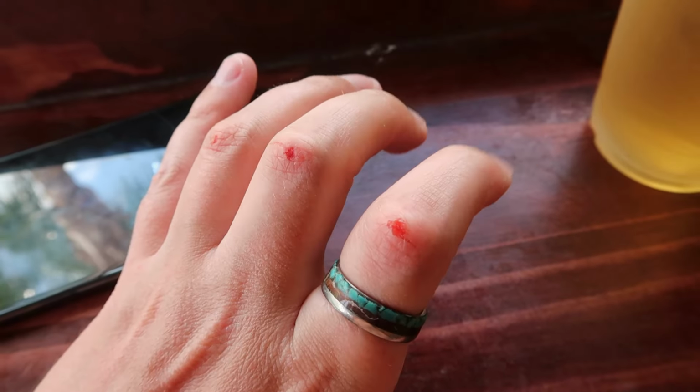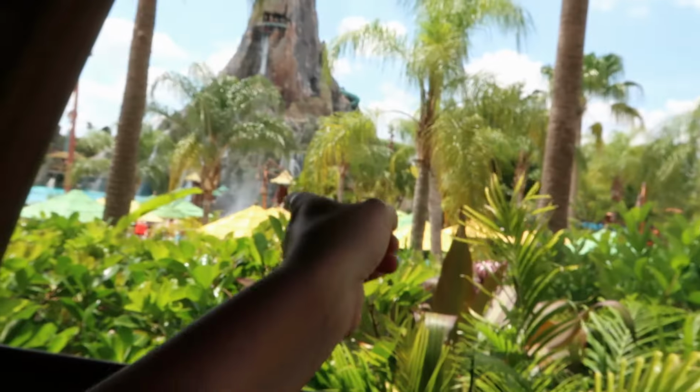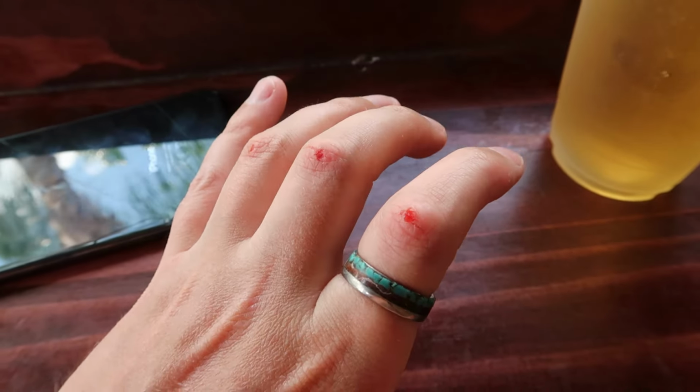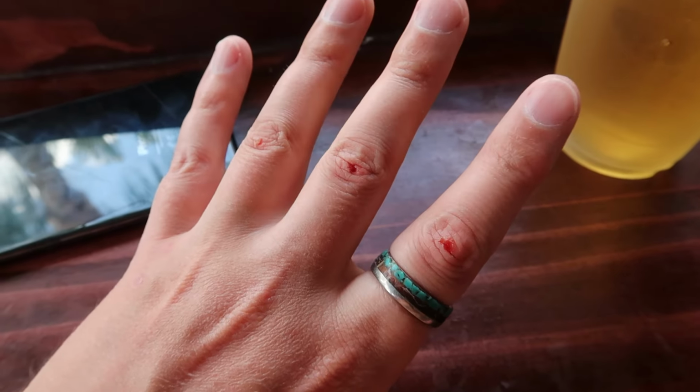Also, look at this injury that I sustained in that wave pool right down there. I scraped my knuckles on the floor like a chimp. And this is the result. I'm bleeding out.